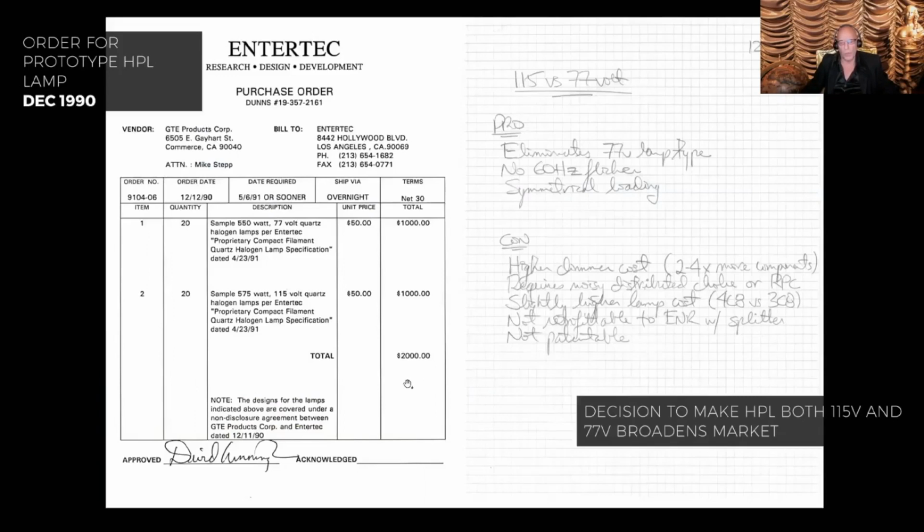A very important decision at the end of 1990 was to make both a 115 volt and a 77 volt lamp. These are my notes on that subject, and this was an important decision because the 77 volt lamp could only be used in a system. A 115 volt lamp could be used with anybody's system. So this greatly broadened the potential for the Source 4 market.